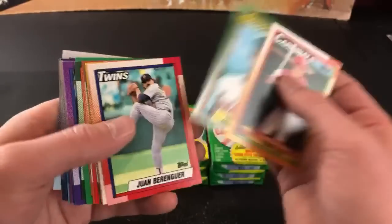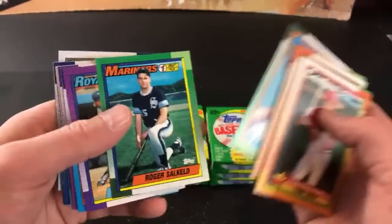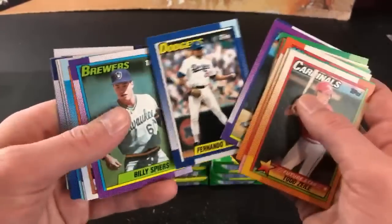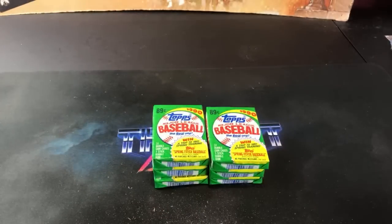Seen a lot of repeat cards here, but we're not seeing any good ones we want. I even found a Sosa, haven't seen a Larry Walker. The Larry Walker rookie card must be, like, really hard to pull or something. I think I've pulled, like, one out of the last five boxes.